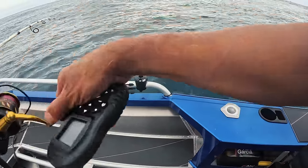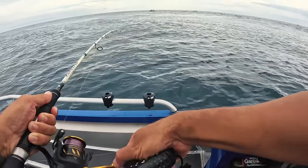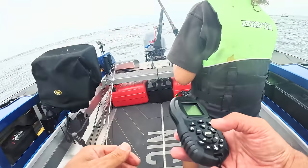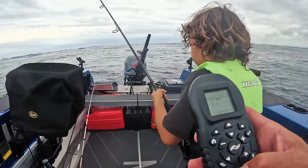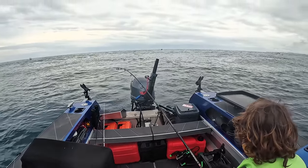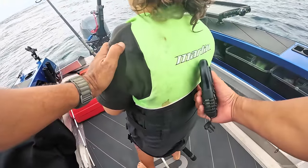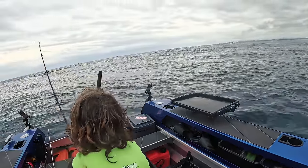Get this out of the way as well. Did you just dump this? Sorry, Dad. It's all right. Yeah, just keep working away at him. No rush this time. This one's smaller. Is it? We'll just keep working away. Move a bit closer to the back there so the line doesn't touch the boat. There you go. I wonder what it could be.